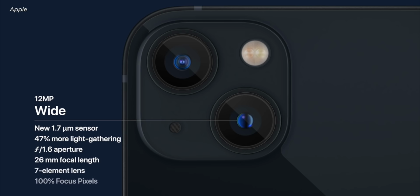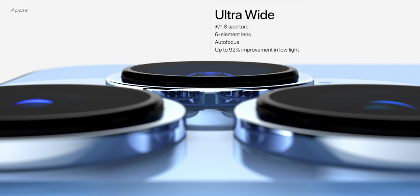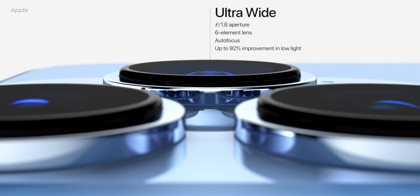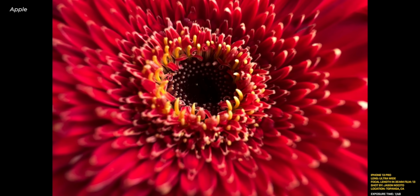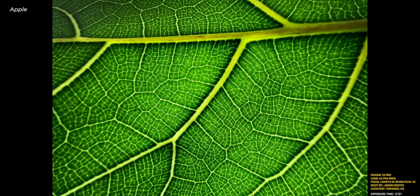So the wide angle is f1.6 aperture, ultra wide f2.4. Pro models got pretty nice upgrades here. f1.8 ultra wide with macro photography, which means you can get really close to things, actually up to 2 centimeters. That's something that's been around for a little while. Nice to have. I don't think it's going to be something you're going to use all the time, but you can get really close. They showed where you can even see sort of the veins on a leaf.